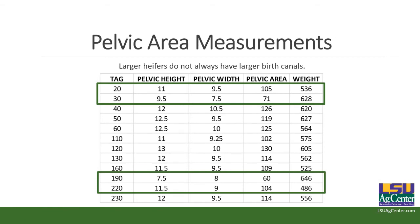So these are some numbers that we've actually taken from different groups of heifers on one of the research stations. And you can see the ones that I have in the green boxes here. At the top box, these are some of our older heifers. That's why they're tags 20 and 30. They're a little bit older than the rest as we go down the chart. And you can look at the pelvic areas there. So heifer tag 20 weighed 536, heifer tag 30 weighed 628, but look at their pelvic areas.